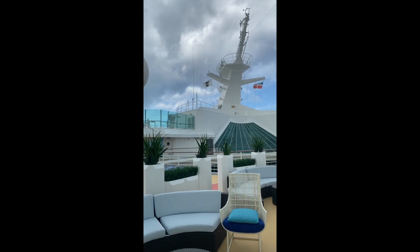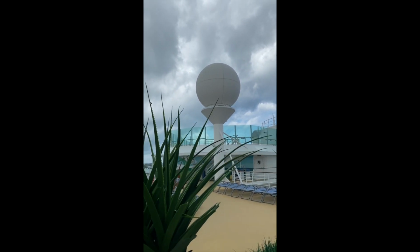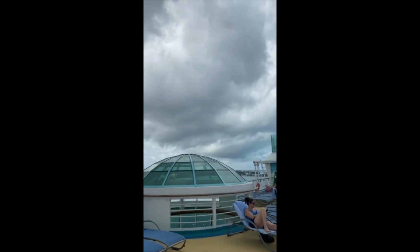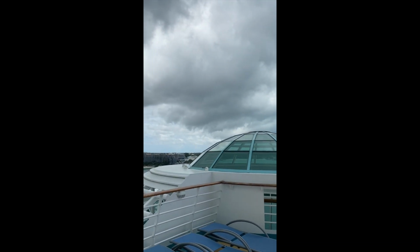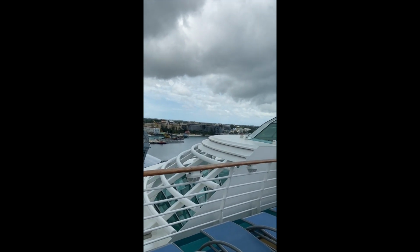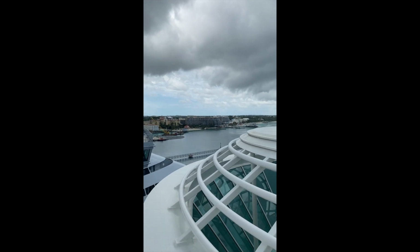Okay, here's a little bit more of the ship I wanted to show y'all. We're still in Nassau. Here's the island, part of it, okay. There was music all over the ship. Here's a sampling of one band.